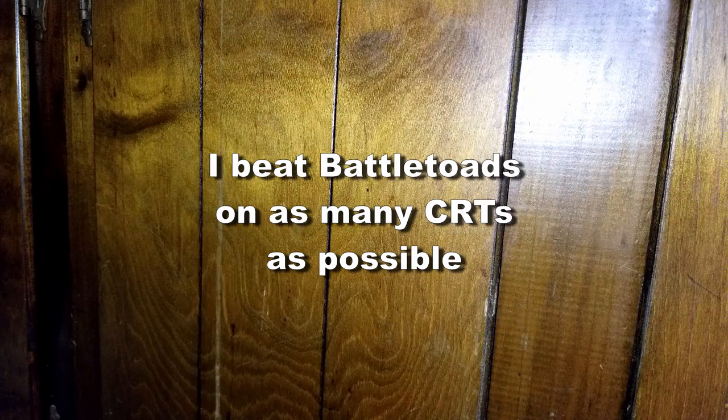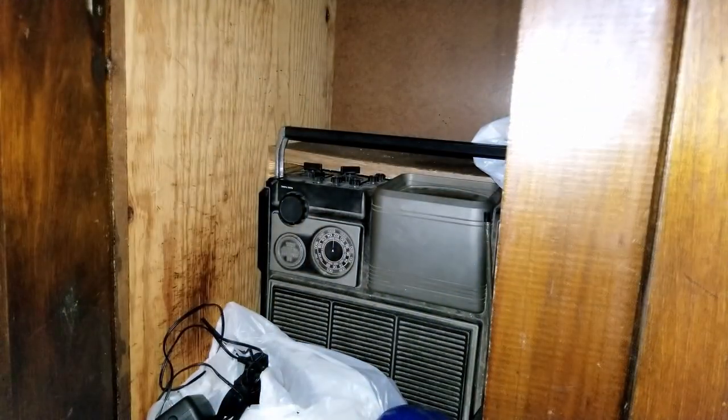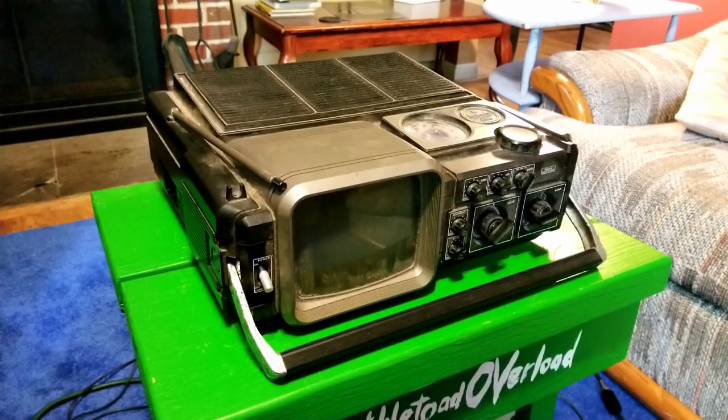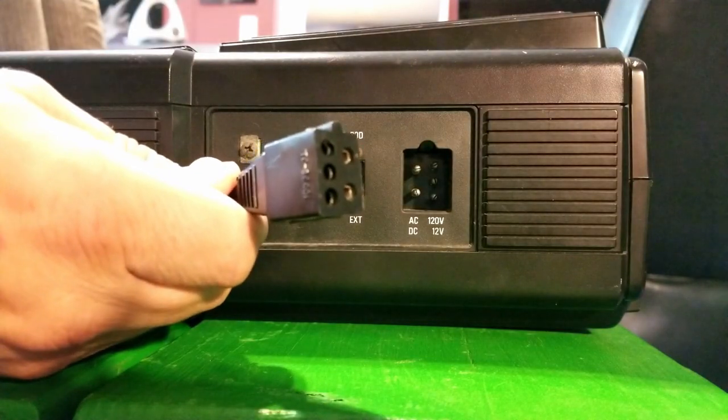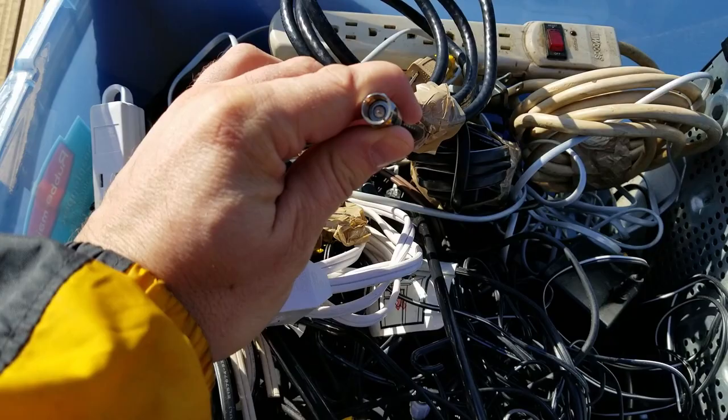Yes! Finally, we're ready. I've been searching for this plug for 2 years, 3 months, and 12 days. Flea markets, estate sales, yard sales. And finally, I've got it. I literally can't believe it.